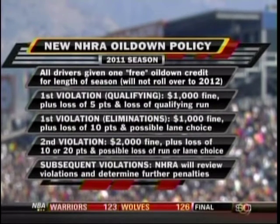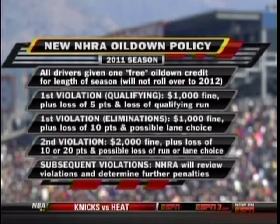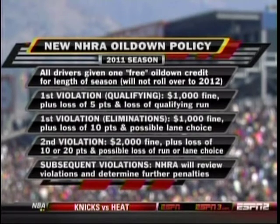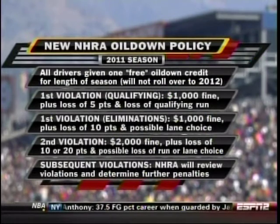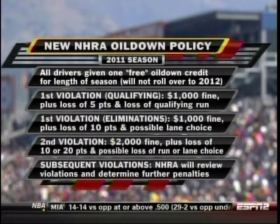Yeah, all the drivers are given 1 free oil down credit. Then the first violation after that in qualifying is a $1,000 fine, loss of 5 points, and the loss of that run. And the first violation in eliminations, which we just saw, would be a $1,000 fine plus a loss of 10 points and possible lane choice.